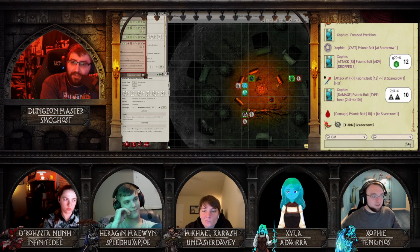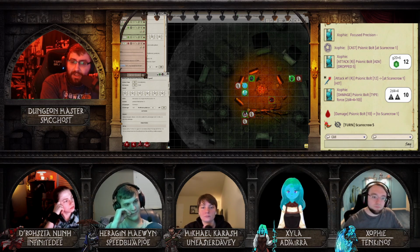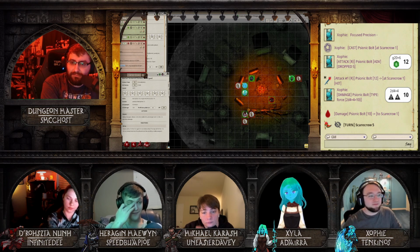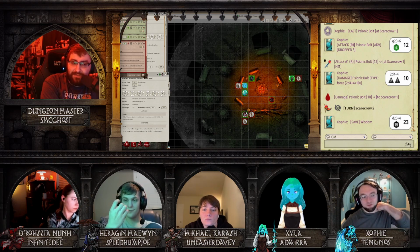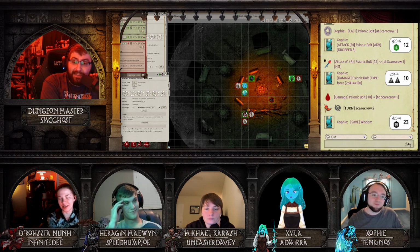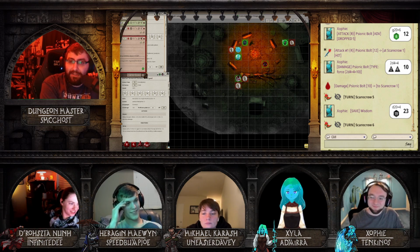Scarecrow 5 is going to... actually, what it's going to do? Give me a wisdom saving throw. Who? Sorry. Sophie, give me a wisdom saving throw. Cool. Great. Let's see how this goes. You succeed. What does it look like it's doing? It looks at you menacingly. Spooky. Yeah, that's literally it. It looks at you, and that's all it can do. You're gonna die. Okay.